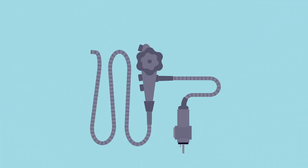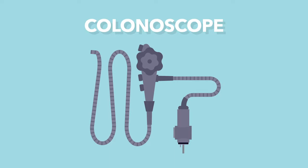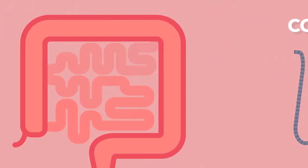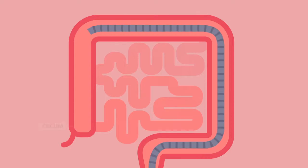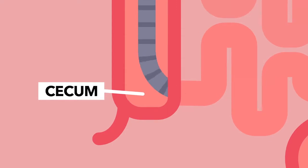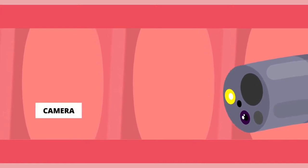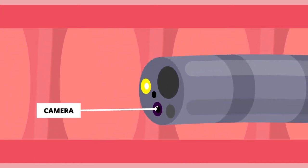During the colonoscopy, a tool known as a colonoscope, which is a thin, flexible, tubular device, is used. The colonoscope is inserted into the anus and into the rectum before being carefully guided up through the colon, all the way to the cecum, and often enters the very end of the small bowel known as the terminal ileum. The colonoscope's front tip features a video camera for sending images to a computer screen for your doctor to evaluate.